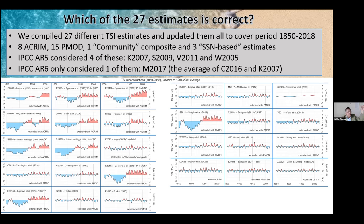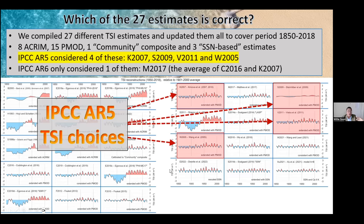By the way, in our 2021 paper, we had 16. Now we added 9 more in just 2 years. And if you remember what we just said about the IPCC: in AR4, 2007, they recommended 6 TSI to use. And then in 2013, AR5, which I already jumped ahead on, Ronald, maybe we go next. They recommended 4 of these.